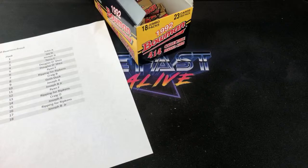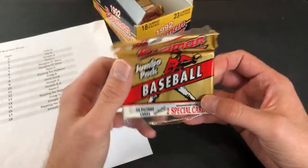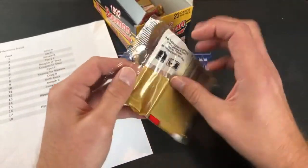And that takes us on to pack 14 for our buddy Corey ripping for Ripkins. He still has 2 more packs in this. This is the second to last one.